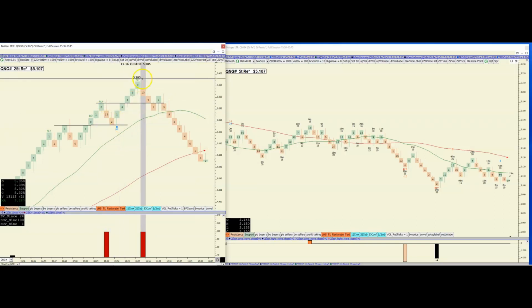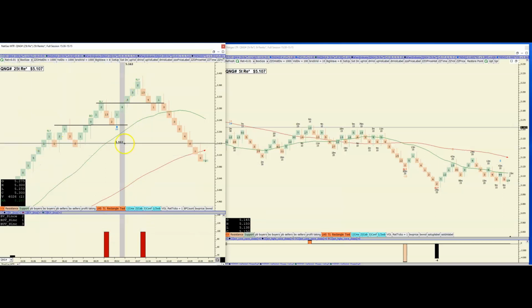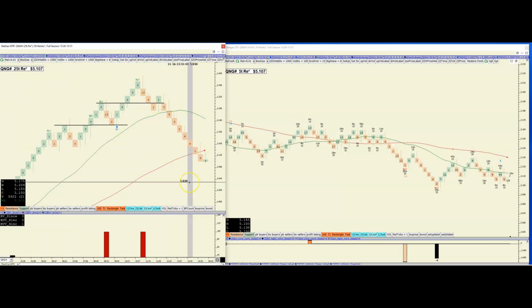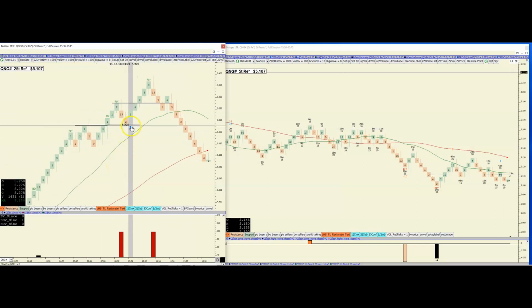much on the rallies. So anyway, big red, big problem. This is the biggest down brick in 100 bricks. So that was the signal that something's not right. Anyway, let's go back to this area that I'm going to examine right here.